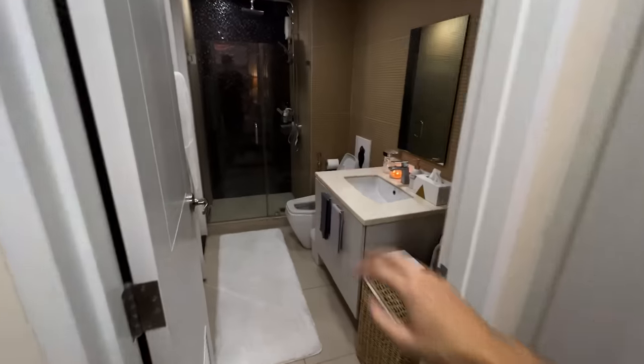Oh my God, I'm in love with this unit, right? Although it's 50K, the asking price is 50K. I'm tempted. Now this is the wardrobe here, and through here is the bathroom. And the bathroom is of a decent size. It's actually quite big for a one bedroom unit.